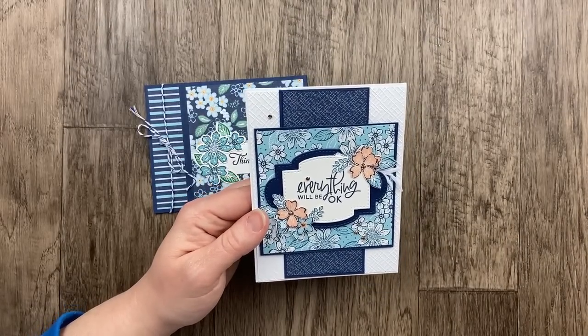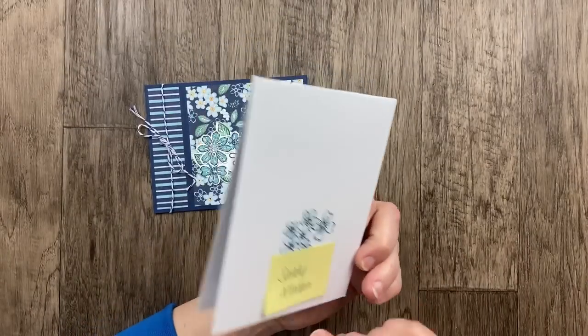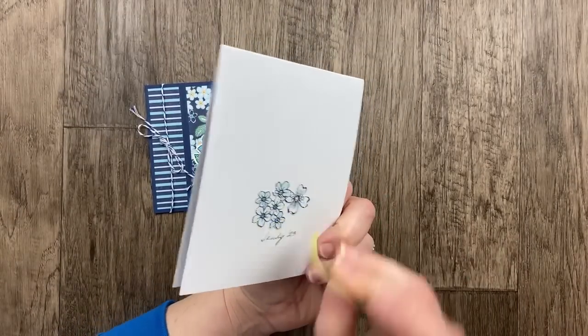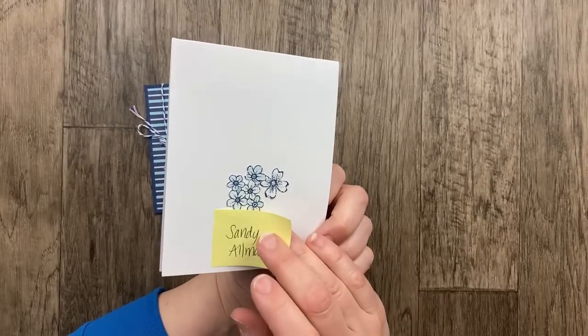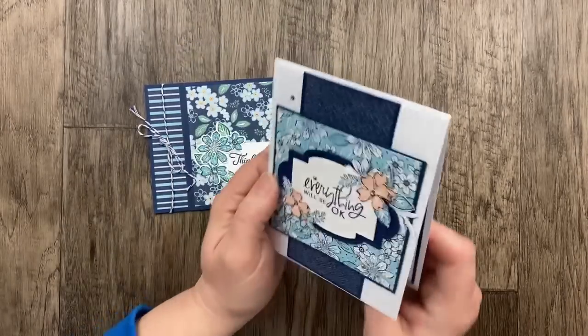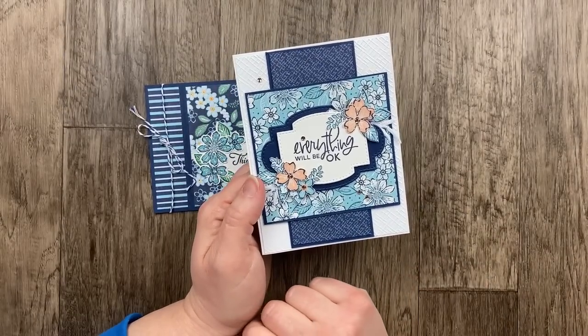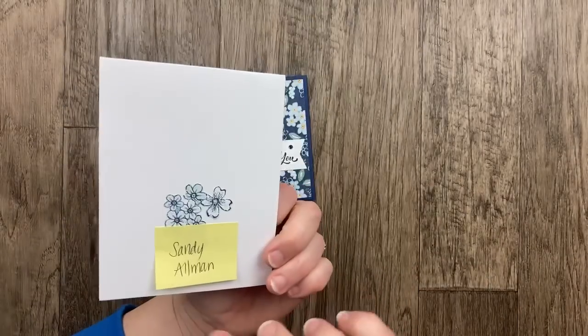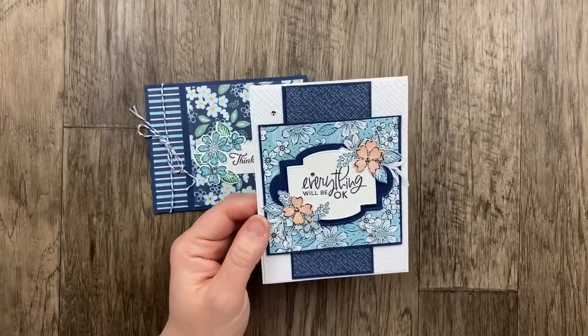Love this card, Sandy. Hi, Bella. Flip the card over. She stamped the back. Yes. Well, this is designer paper on the back. Oh, that's designer paper. Yeah. I always love to see how everyone does their little signature on the back. Some people have really cute little stamps, but that's a little bit of the designer paper. Sandy always does something fun and different each time.